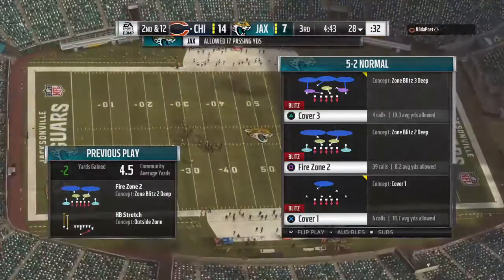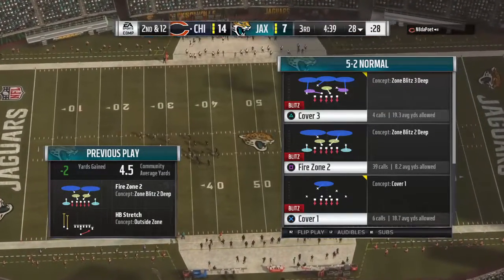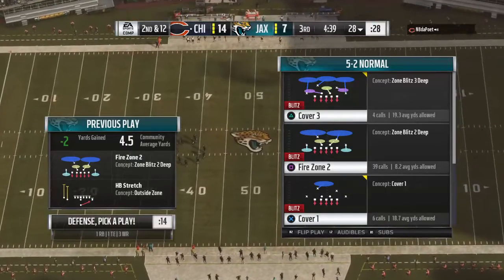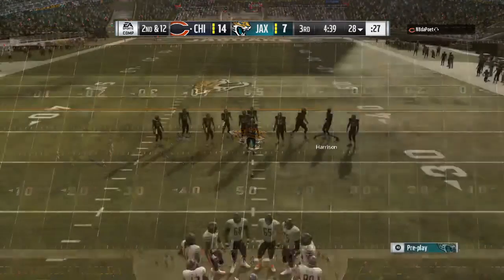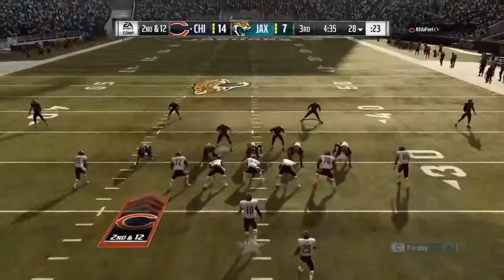Well, you had to punt on your first drive, and on the first play of the second drive, you end up going backwards. I would dare say they need something good to happen right here, right now. So the opening play of the drive goes backwards. Now they'll come up on second and 12.